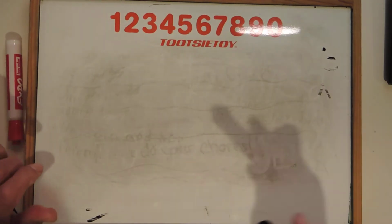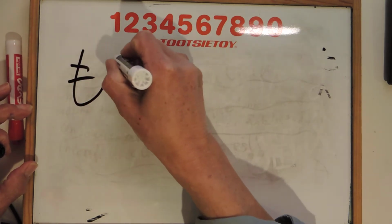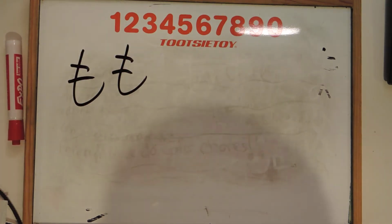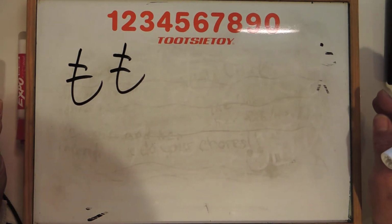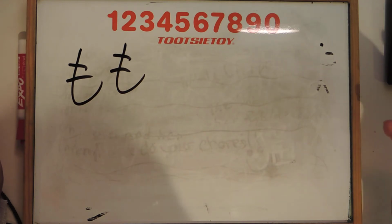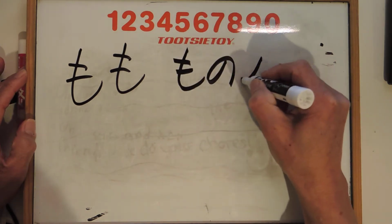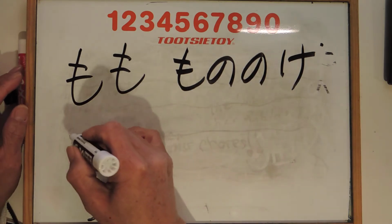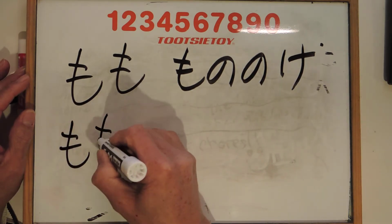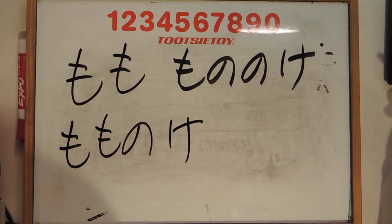38 is a momo, peach. Peach, momo. See the Miyazaki movie Mononoke Hime. Mononoke. Somehow I thought it's a Mononoke. I don't know anything about the movie at that time.